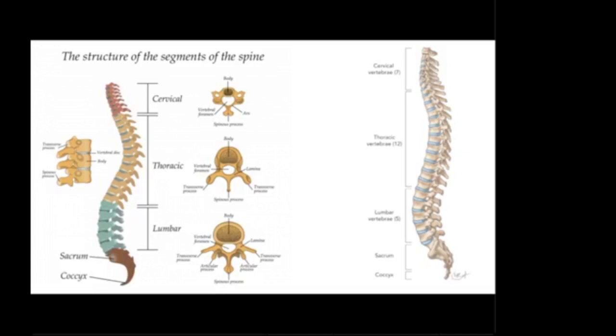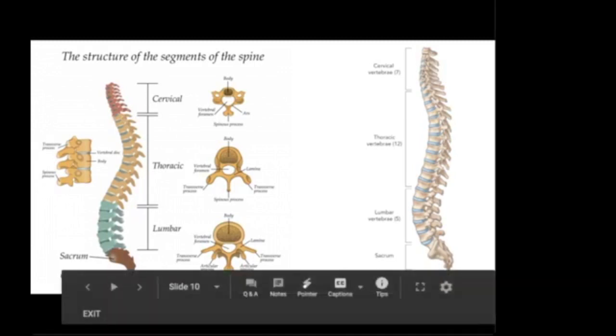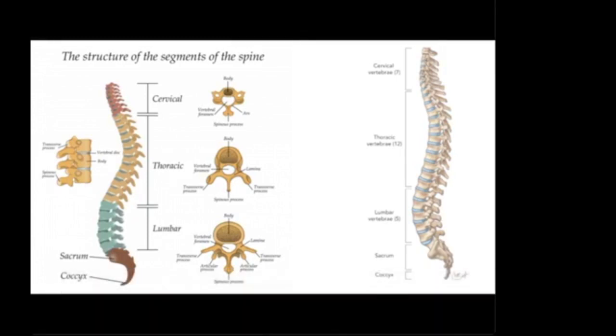So our cervical region is kind of those neck bones. The thoracic region is what the ribs are attached to, so kind of that middle region. The lumbar region is that lower part of our back. And then we have our coccyx. I know a lot of people refer to that as our butt bone, and then our sacrum. So you can see this kind of S shape in the spine.